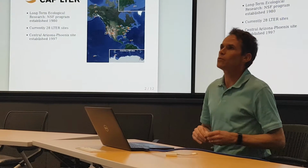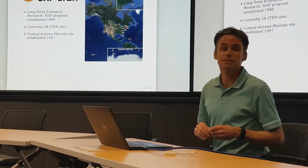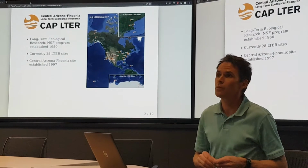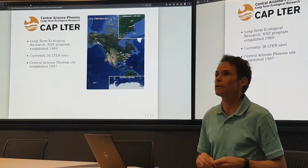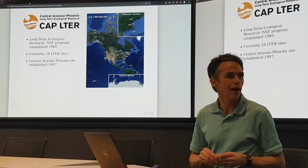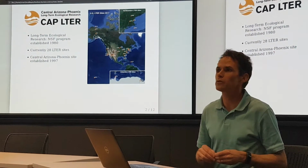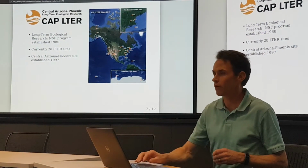So for those of you who are not familiar with LTER, this is short for long-term ecological research. This is a National Science Foundation funded project. It was started back in 1980, and the idea of this program was to provide relatively stable funding for, as the name implies, long-term ecological research. So LTER is actually a network of sites. There are, at this time, 28 of these research sites, so to speak, and CAP, Central Arizona Phoenix, is one of those 28. And we've been in existence since 1997, so a pretty long time.